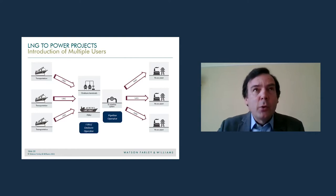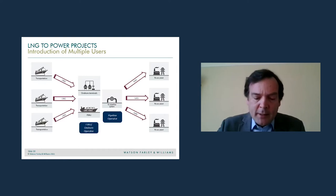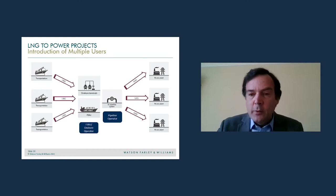And there are two questions I'll come back to towards the end of this, which is firstly, are there third-party access regimes that you can apply in the gas pipelines quite similar to the regimes that are appropriate for LNG import terminals? And secondly, third-party access within onshore terminals, how similar is that to third-party access and multi-users within the FSRU environment?